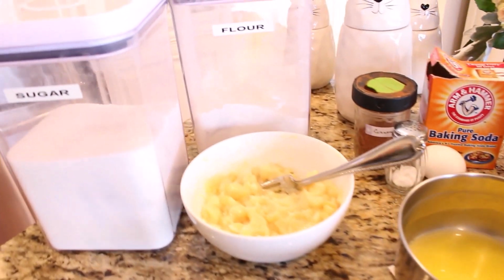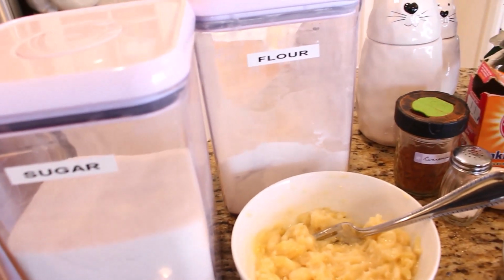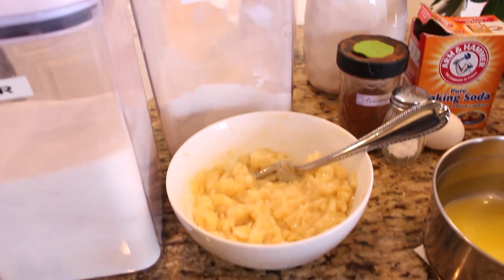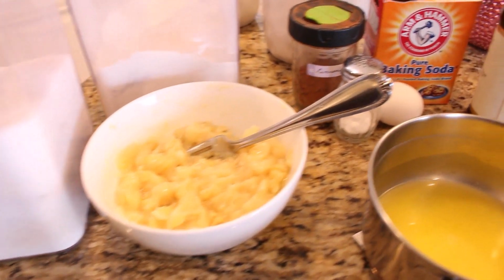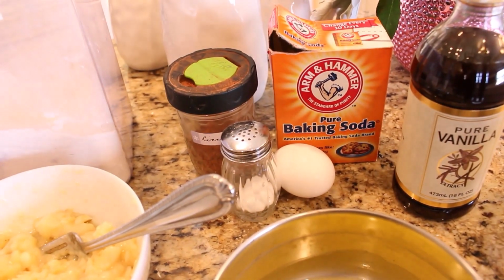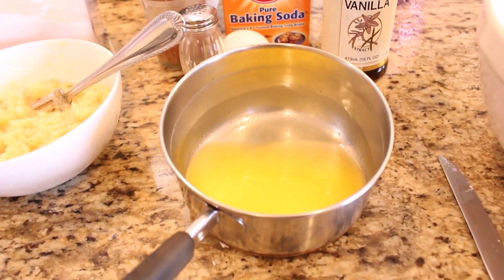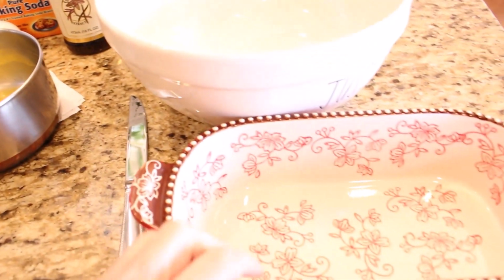You will need 1 cup of sugar, 1½ cups of flour, your 3 smashed bananas, 1 teaspoon baking soda, a pinch of salt and vanilla, 1 egg, 1/3 cup of melted butter. I also added 1 teaspoon of cinnamon to this recipe. I have my big bowl for mixing and a prepared loaf pan.